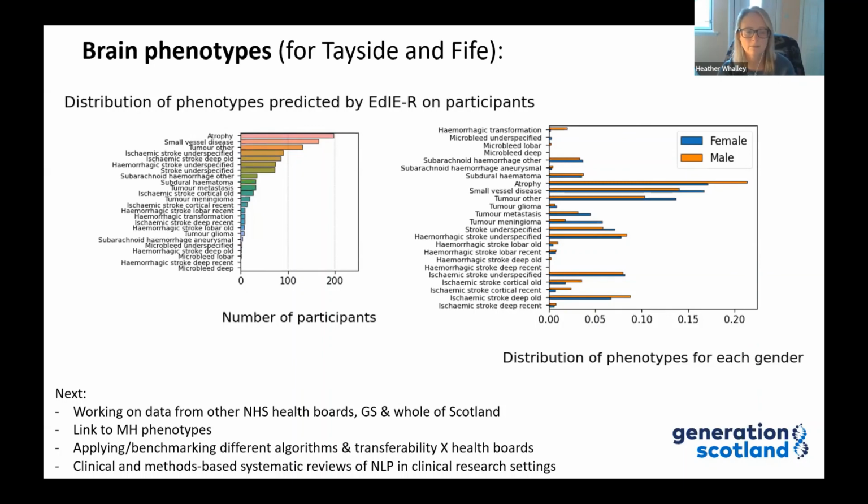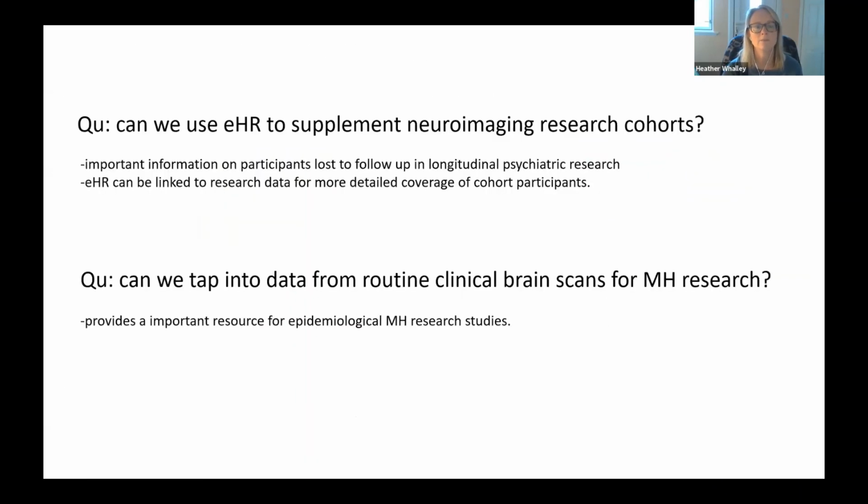We're constantly involved in methods development, so benchmarking the different algorithms against other types of features, so deep learning algorithms, for example, and looking at transferability across health boards. And there's two systematic reviews based on clinical and methods-based NLP within the literature. So I won't go into that.